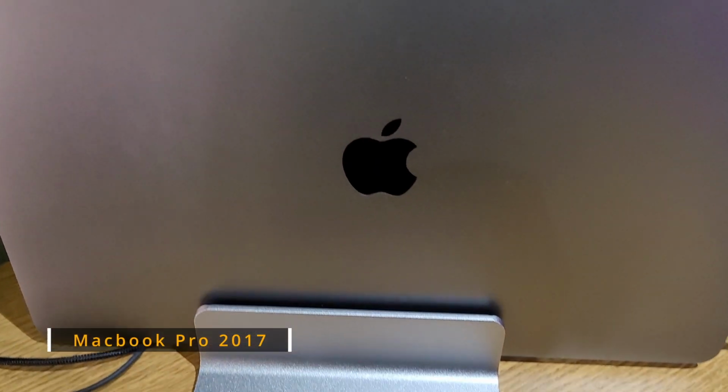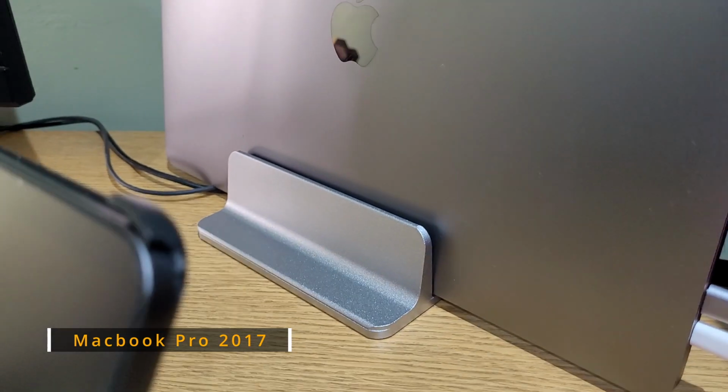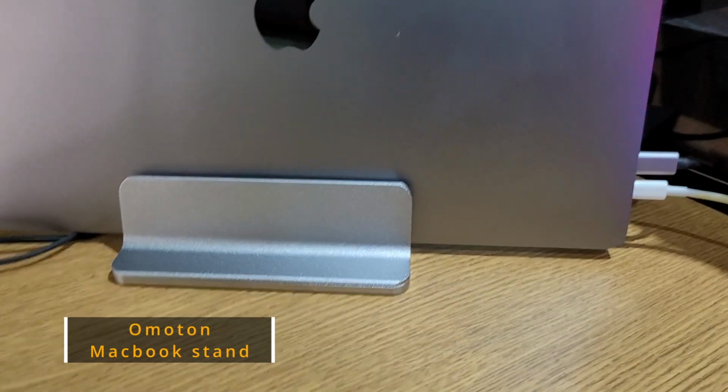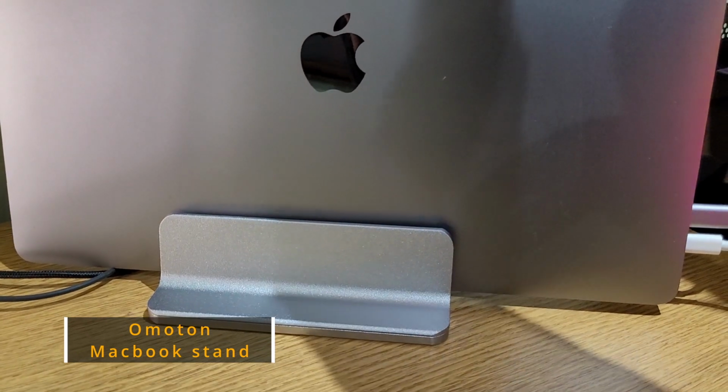My Mac setup is powered by the MacBook Pro 2017, which is not mine, so shout out to my employer. Due to the limited desk space that I have, I also picked up a MacBook stand from Omoton, which perfectly does its job.